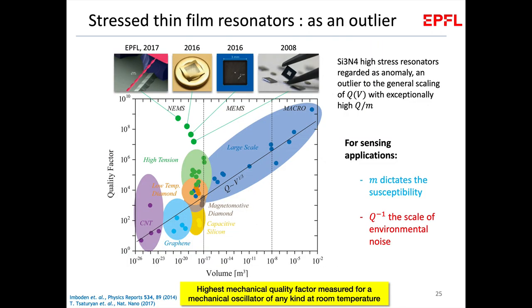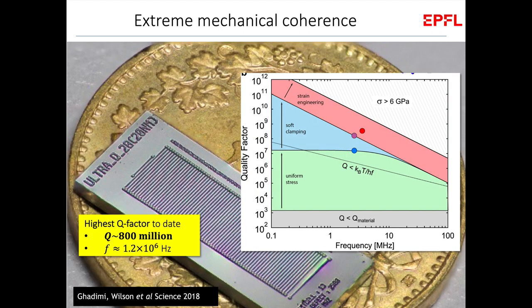And what has happened over the last decade is that there has been a substantial improvement in the ability to engineer loss. And we are now in a region where the mechanical quality factors are completely orthogonal to a typical trend of volume and quality factor. One of the techniques that we have used in our lab to improve the coherence of nanomechanical oscillators, particularly nanobeams, has been to employ two new concepts: one is soft clamping and one is strain engineering.